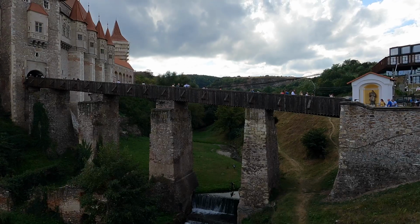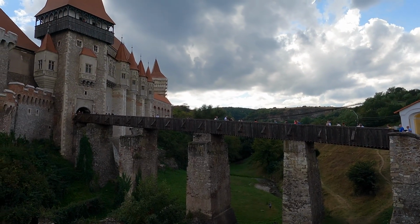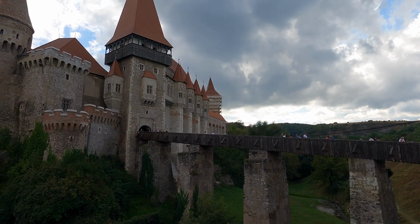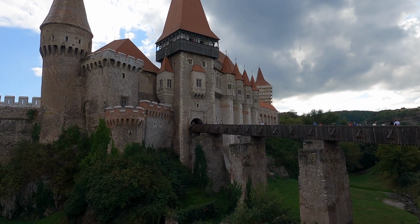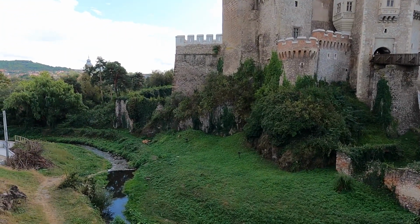See a lot of people walking over the bridge here to get into the castle. I am not planning to go into the castle today. I think I will come back and do a video on another day of going inside, just when it's a little less crowded. But a real pretty scene here.